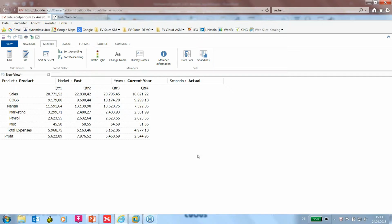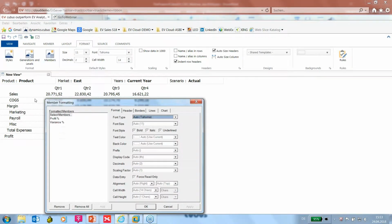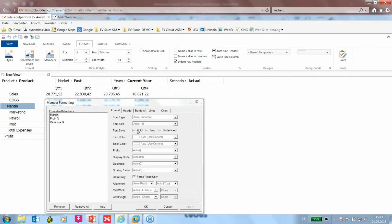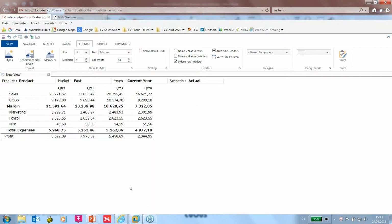So if we look at that data, the first thing that we want to do is highlight the lines that are most important to us. So we go to the Format tab, ask for the member formatting, click on margin and say I want to have margin bold and I want to have total expenses bold. I want to add another formatting for profit, and for profit I want to have a slight line before and a thicker line after. Confirm it, and what you can see is that the report is formatted.